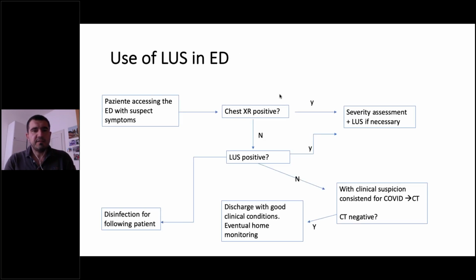In the emergency department, the role of ultrasound can be to increase the sensitivity of the chest X-ray. So in particular, when chest X-ray is negative, you can assess with lung ultrasound if there are signs of pneumonia. So a severity assessment or a diagnosis can be made, and you can decide for hospitalization of the patient. Only when both chest X-ray and lung ultrasound are negative, and with clinical suspicion consistent for COVID pneumonia, you should perform a CT to eventually exclude the diagnosis and dismiss the patient.